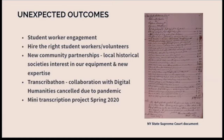So we have some potential future people who would be interested in transcribing, or at least their friends have seen it. So maybe we'll get some more students that are interested in doing that kind of thing.